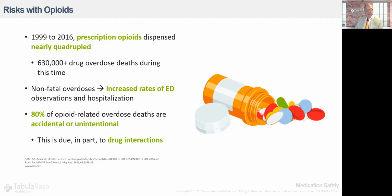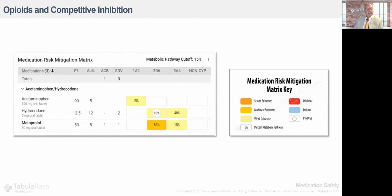And our next slide here is a simple example illustrating that fact. In this case, a patient with inhibition at the 2D6 metabolic enzyme. Metoprolol is a strong substrate, which ties up the enzyme so that hydrocodone, a prodrug, indicated with the white circle, cannot be metabolized to its active metabolite that actually provides the desired pain relief. The prescriber may increase the dose of the opioid or add another drug to the regimen. The hydrocodone levels continue to increase over time, and the patient has inadequate pain relief.